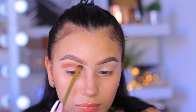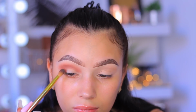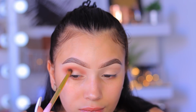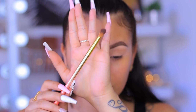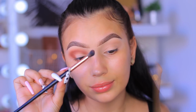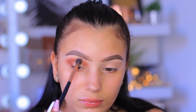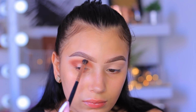So anyway, I am just packing this into the crease and then just slowly blending that up. That way it's not just a harsh line. And now I'm also working that color onto our outer corners just to add a little bit of depth to this look. And I will admit, this is my first time using any eyeshadows from Natasha Denona, and girl, I can see why they're so expensive, because they are so buttery. By the way, the brush I'm using is from the Jungle Rock collection. But moving on to the shade Sun Down, which, I had to check real quick, is a nice light peachy orangey shade, so pretty as a transition color.